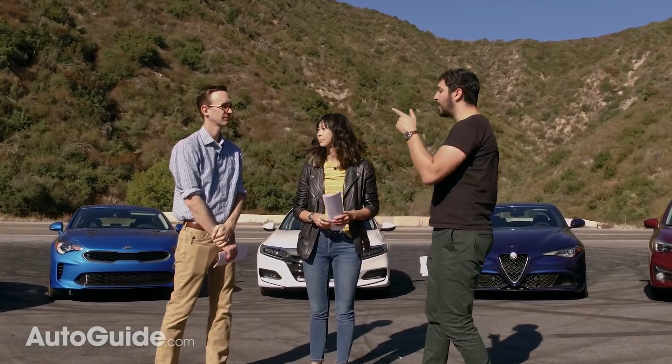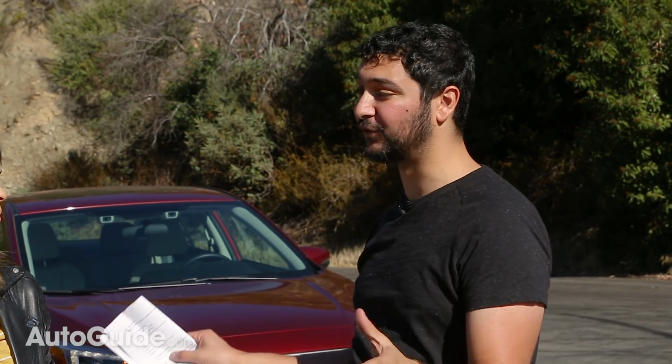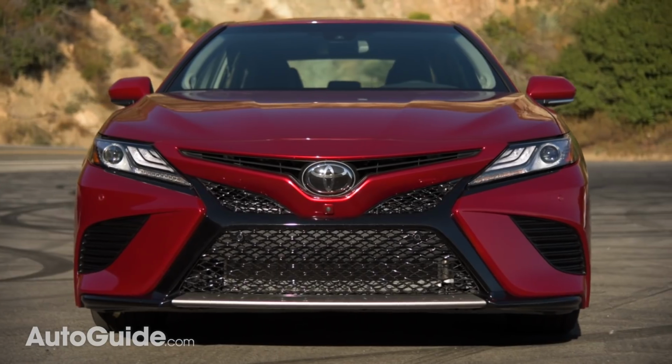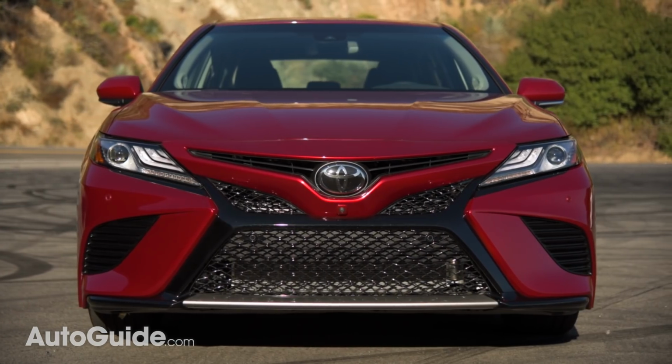Craig, you mentioned the Camry. Why don't we dive in and start talking about that aggressive-looking midsizer? Yeah, do you think it's a little too aggressive though? I definitely think it's a little too aggressive, especially for what it is. It's a comfortable family ride. Why does it look so angry? Yeah. They want to show they have passion, right?